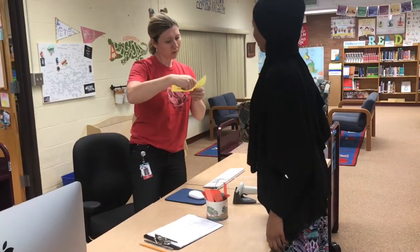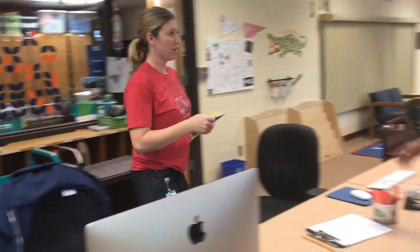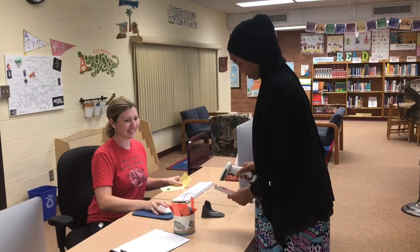When you put a book on hold, you'll get a yellow slip to let you know that the book has come in. Please come down to the library to pick up your book. If you've already read the book, let a library teacher know so that we can give it to another student.